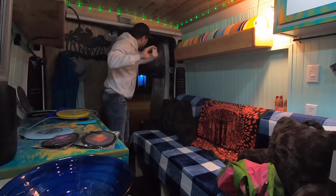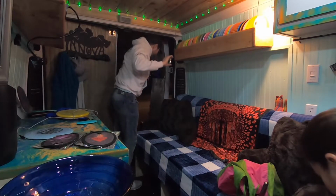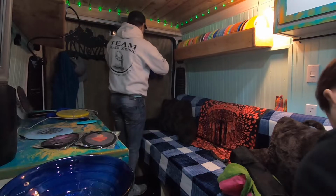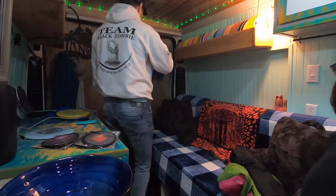And I saw your little garden over here as well. Yeah, my little succulent garden. I love that thing. It just makes me happy. It's a little oxygen.